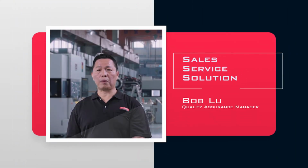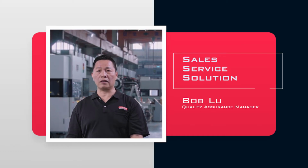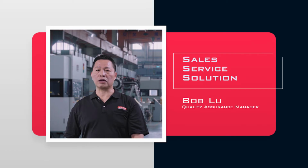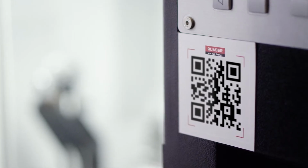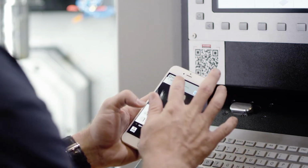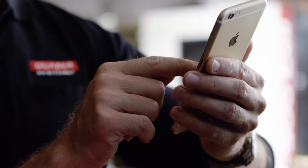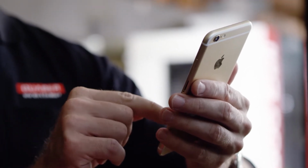People may wonder what kind of after-sales service we offer. Well, it's a good question. Let's see. Complete part inventory with guaranteed supply for 10 years and longer. Swift troubleshooting via QR code scanning of the machine warning message. We then provide graphical information in real time to fix the problem.